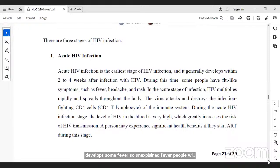So during that time, the virus is spreading, is multiplying rapidly within our bodies. And as it does that, it is attacking and destroying the CD4 cells. Okay? So generally, during that stage, because there are so many CD4 cells for the virus to attack, it will multiply and increase. There will be a sudden rise in the HIV load within the blood. Okay. Once that increases, then the ability to transmit will also increase. So within the acute HIV infection stage, someone who can use the ART, antiretroviral therapy, at this stage will significantly enhance the health of his body.